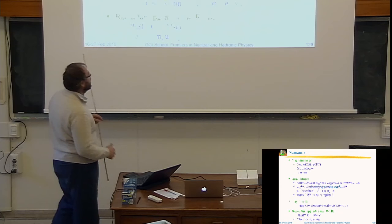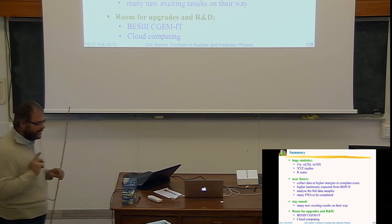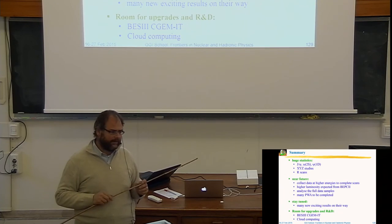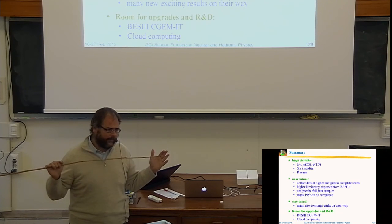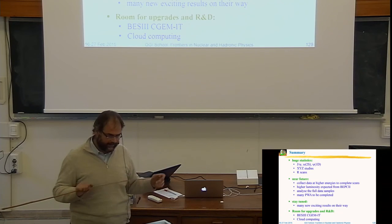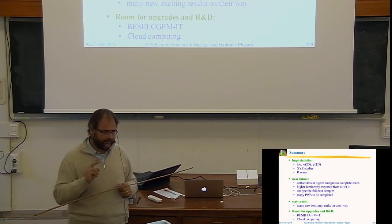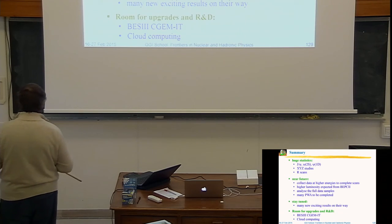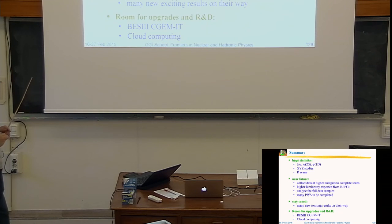So coming to the end, here is the summary. I stress the point that in BEST3 we have already collected the statistics, but we are analyzing only 1/6, 1/7 of our data, and we will collect 10 more times of statistics. That means that we will have before 2024, that is the foreseen deadline of BEST3 operation lifetime, 2 orders of magnitude more statistics. It's a huge amount of statistics. That means that we will be able to perform precise measurements that we are nowadays prevented from.